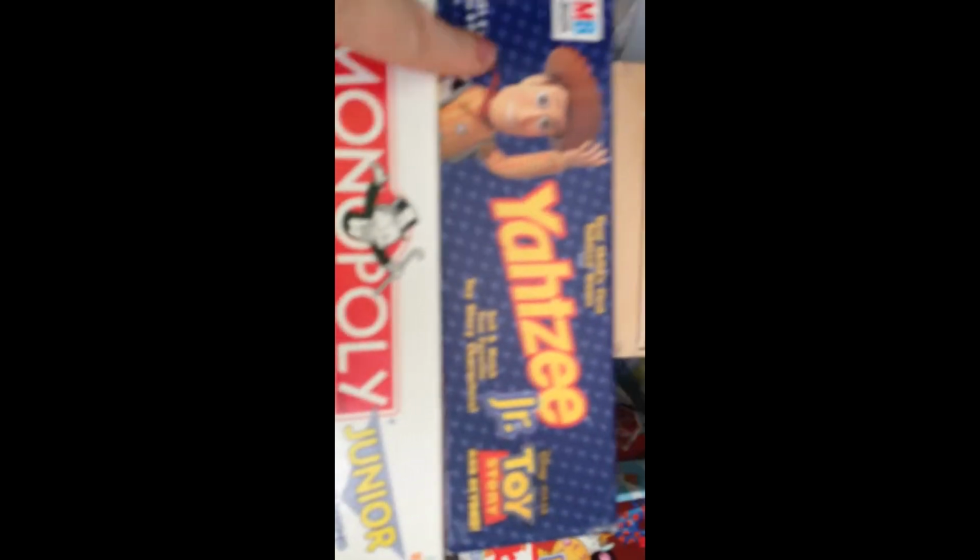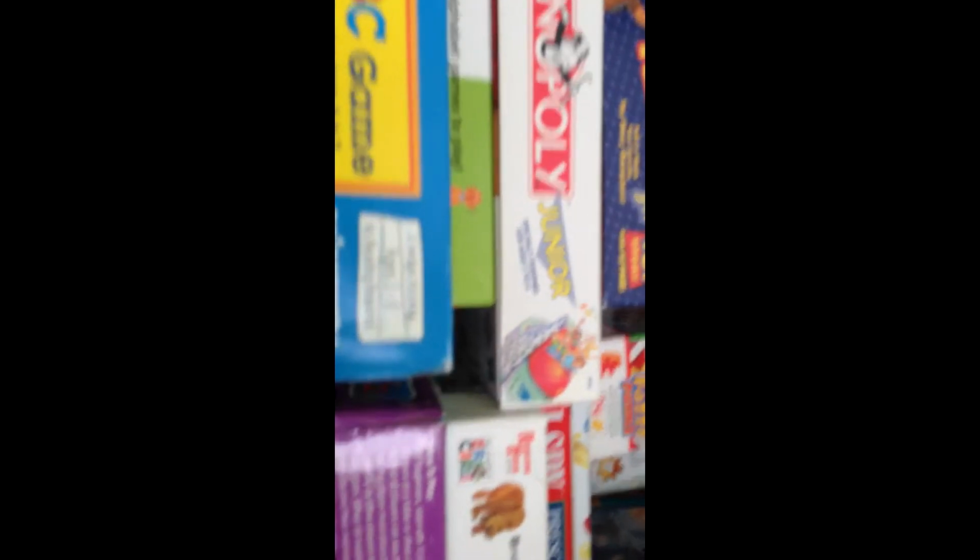We have some Melissa and Doug puzzles that are in wooden boxes. Yahtzee, I got Yahtzee Junior from Goodwill. Monopoly from Goodwill. And all of them, I always check pieces for my games before I buy them at Goodwill.